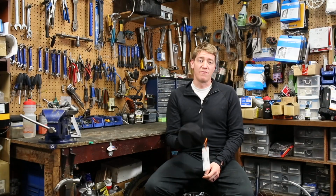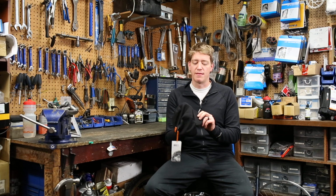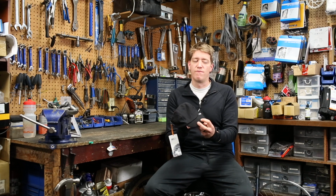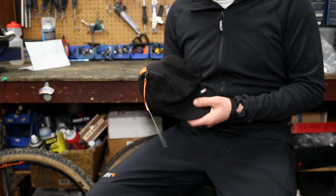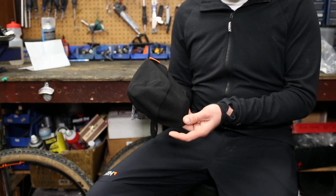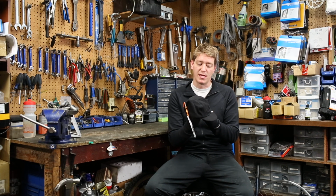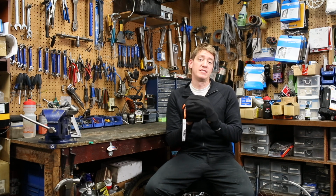So let's start with keeping your head warm. We have the 45 North Greasy Cap, which is a merino wool cap that has a nice thicker front section to keep the wind from your forehead. Also has a visor to keep the sun out of your eyes, and it has extended flaps that go below and cover your ears. As most of you know, when you're riding, wind in your face is not great and your ears will get cold fast, so having everything covered like that is a great way to keep warm. Another nice feature about this hat is that it is thin and it fits nicely under a helmet.